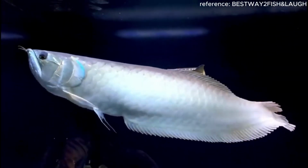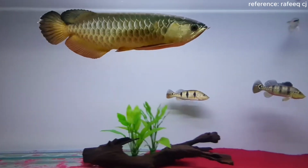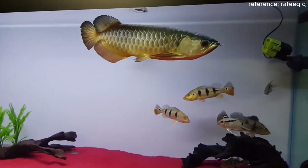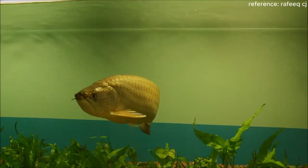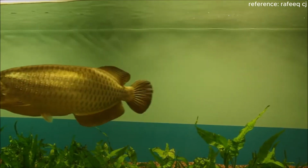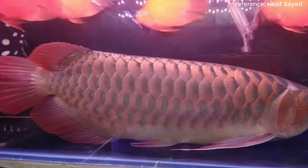These majestic creatures are highly territorial and fiercely protective of their space. If you're thinking of putting one in your tank, be ready for a strong swimmer with a boss-like attitude that needs plenty of room to spread its fins. When it comes to tank size, bigger is always better. Arowanas can grow up to 3 feet long, and they need a tank that's at least 250 gallons. Think of it as their personal mansion.